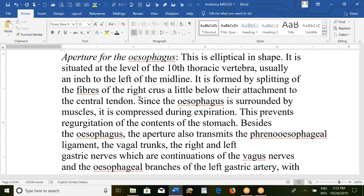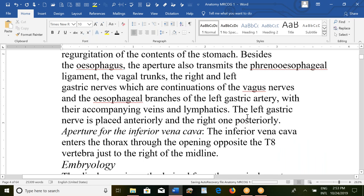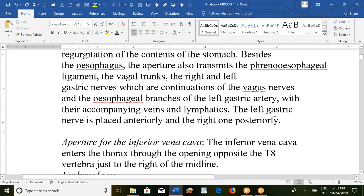Besides the esophagus, the aperture also transmits the phrenoesophageal ligament and the vagal trunks, the right and the left. Just remember, the esophagus and the vagal trunks go through this aperture. So the left vagal trunk is placed anteriorly and the right one posteriorly. They will basically ask about the main structure passing through each aperture.